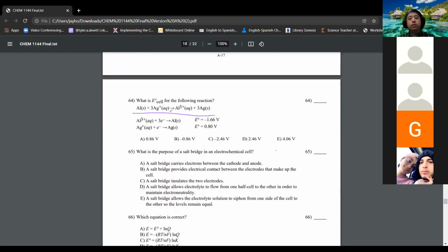Okay, so for this one right here, there is a possibility, but it is very rare. For the ACS, it's very rare. For our previous finals, we usually just ask if that formula makes sense. For E-cell, the following reaction, it's always positive minus a negative, so 0.80 minus negative 1.66. So it's going to be added together. It comes out about 2.46 positive.